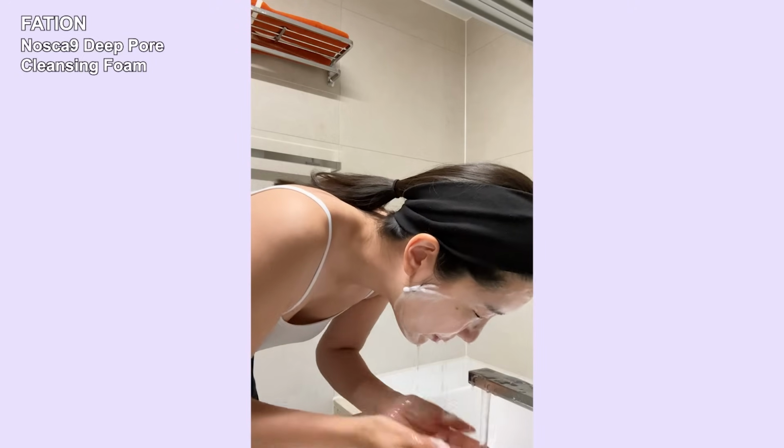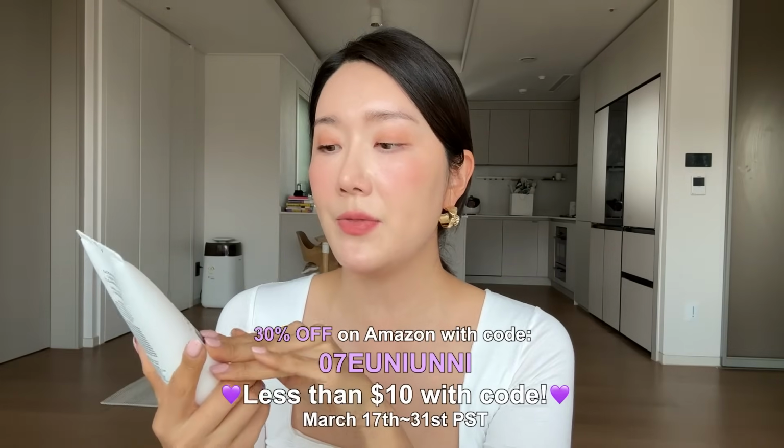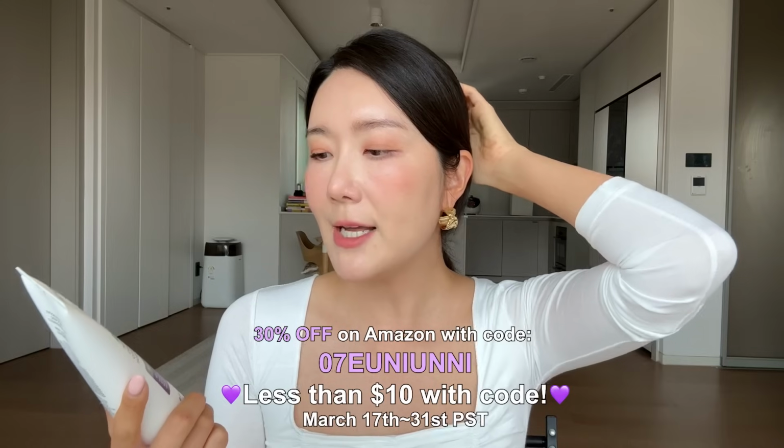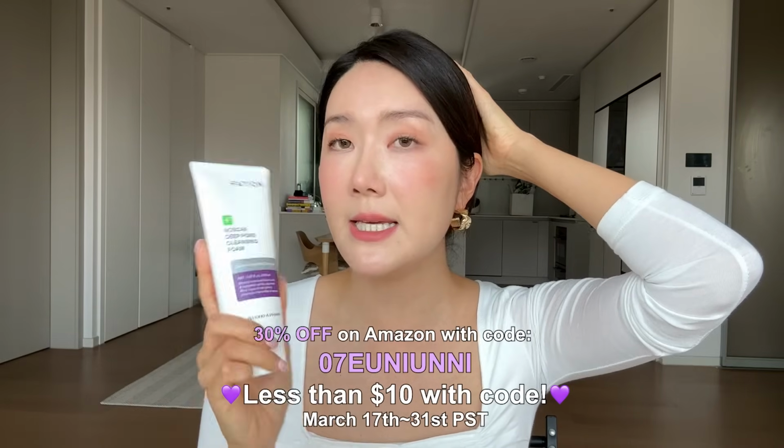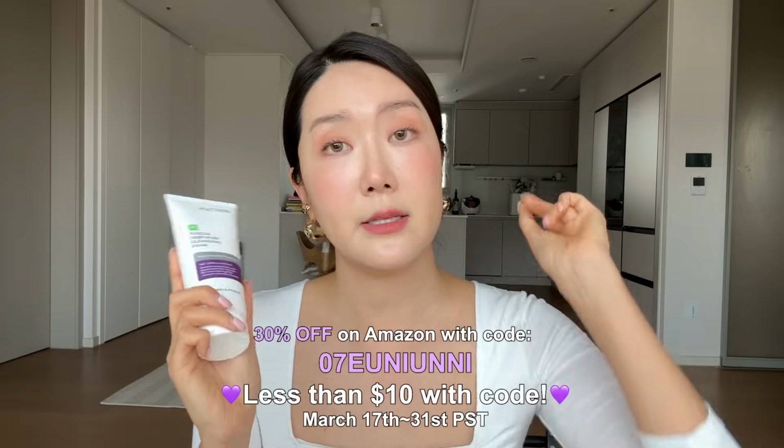So if you are like, oh my gosh, I'm searching for a good cleanser, especially if you have combination skin or want something that focuses on your pores, and it is during the Amazon spring sale, so do check it out. This is a newly launched product. I do believe they have it on Amazon and YesStyle. I think I saw it up there. So yes, do check it out.